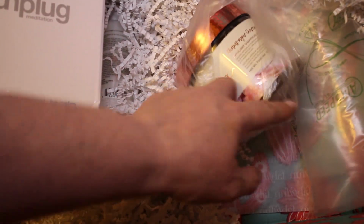Here is the Unplugged that I chose. And then, what is this one? Charcoal scrub. Champagne charcoal scrub. I don't remember choosing this, but it's a Manicadar, however you say that. Okay, so that is my box.